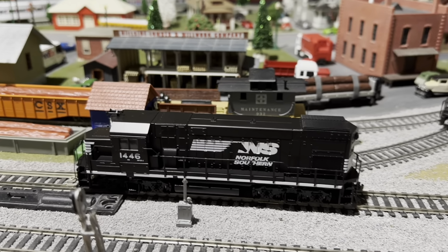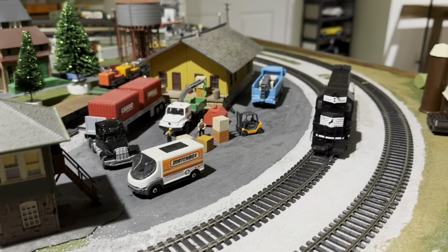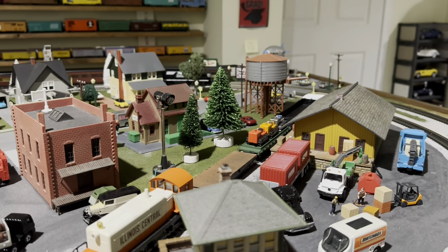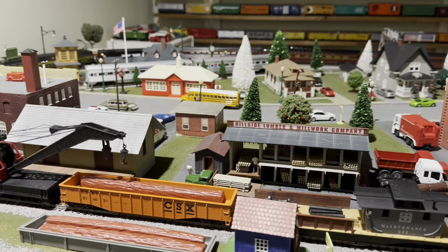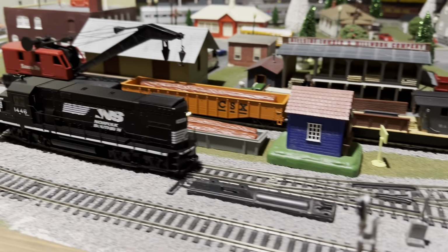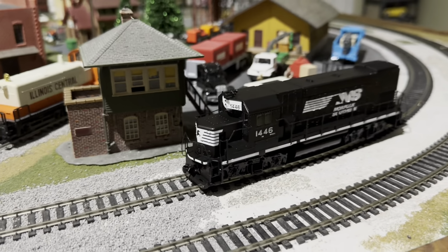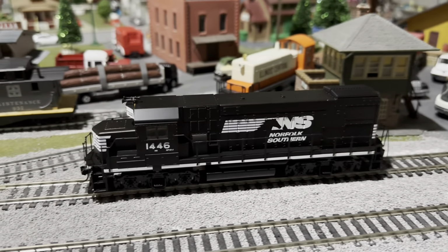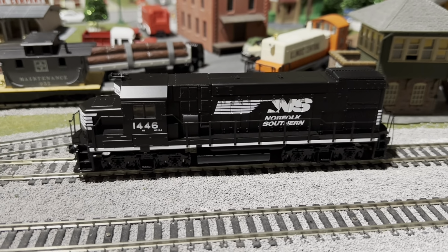We'll see how she runs backwards. Directional lighting. So now the backlight's actually illuminated. Very nice. I was kind of anticipating it to run nicely, and it certainly has. Now we'll see how it runs with freight cars.